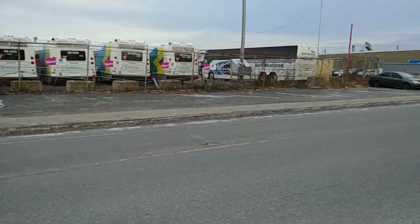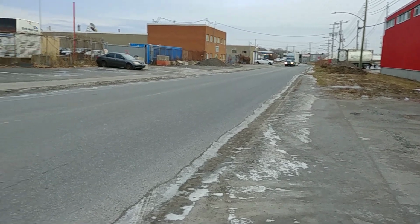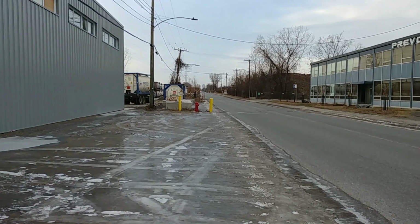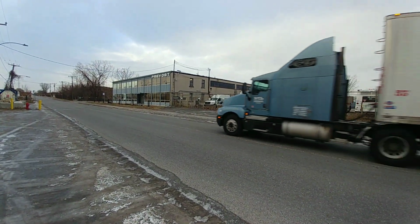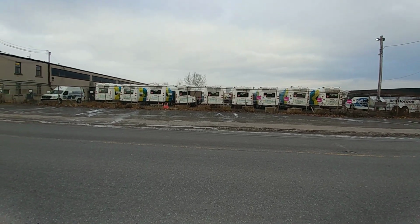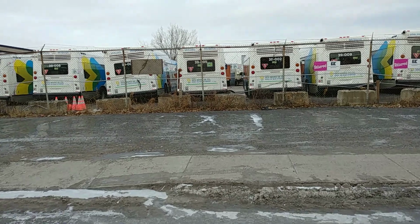But I'm going to do a walking video now of this street, heading back east, because I've seen quite a few interesting things on this street. And you know, it's often these streets that are in the back, hidden, that you tend to see things that you don't normally see on regular streets. And I'll give you one last view here of these buses, and then I'll head east.